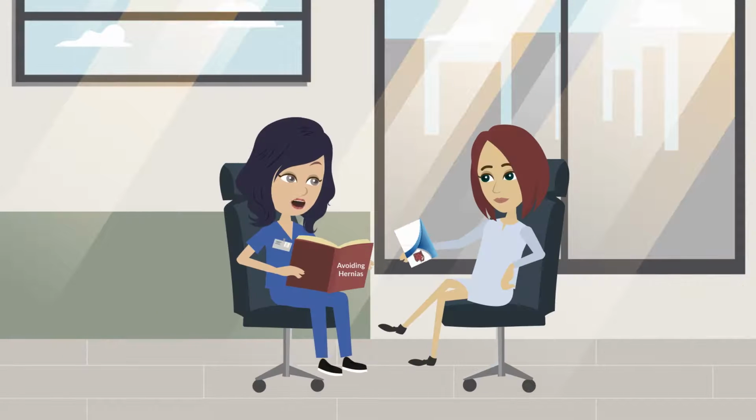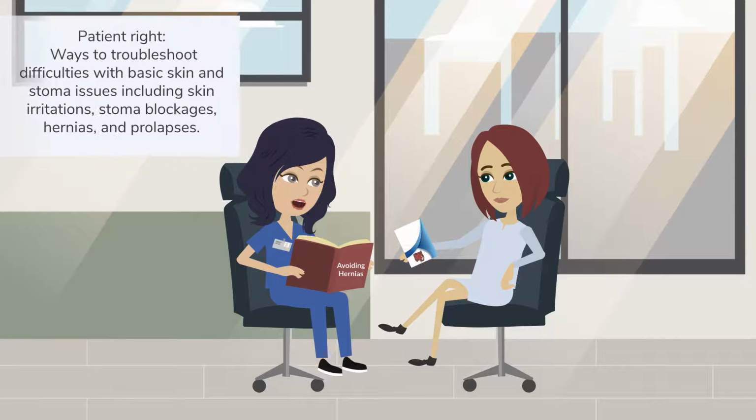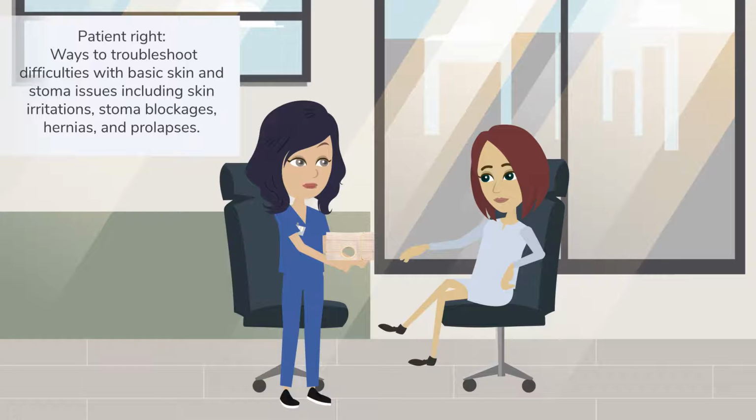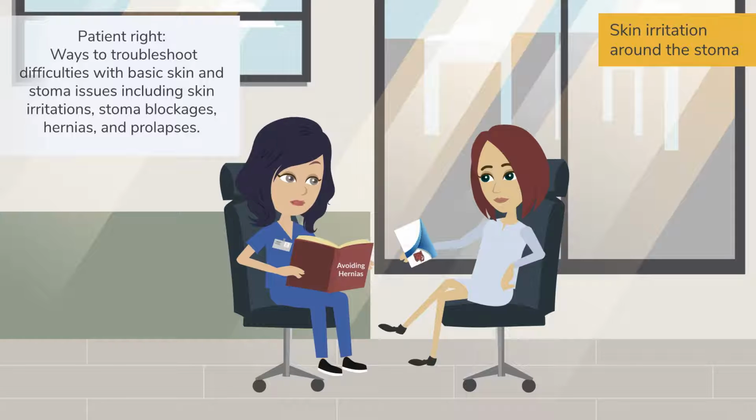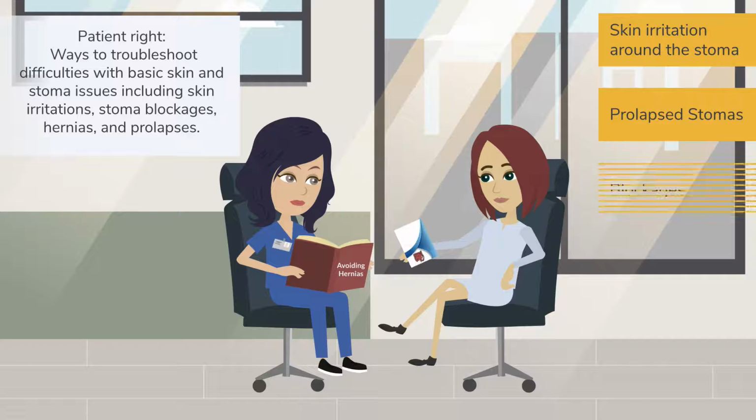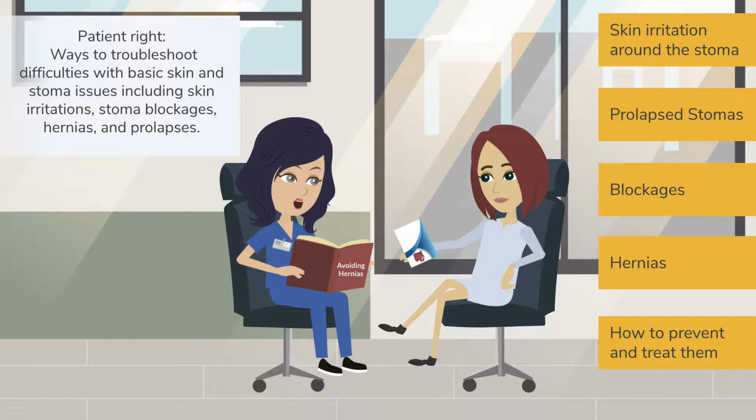Your nurse or doctor should also have an information session with you where they help you understand some common issues faced by ostomates, such as skin irritation around the stoma, prolapsed stomas, blockages, hernias, and how to prevent and treat them.